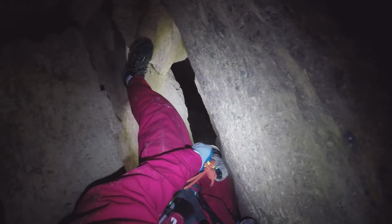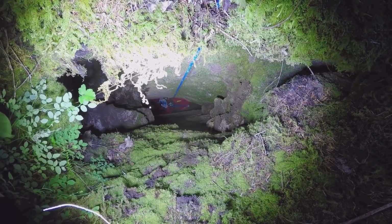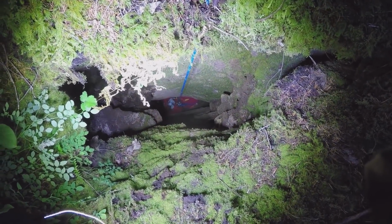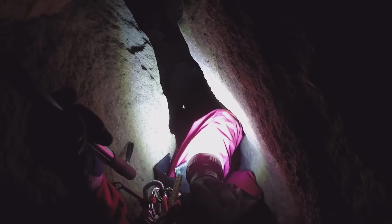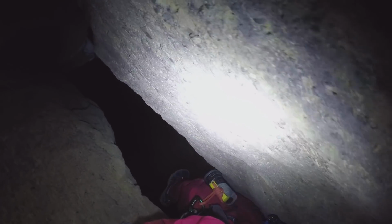And the pit goes about 30 feet down, and then it opens up into a large room. Okay, good, big room. We have just found ourselves one cool cave. Going down. I'm committed now. It's a little bit of a weird area. This hurts. Pain, pain, pain, pain.